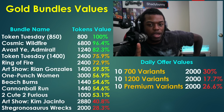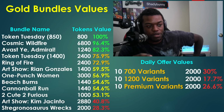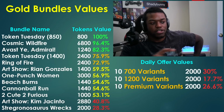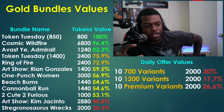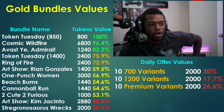It's in the green. These bundles, if they have variants, the variant itself is cheaper than the 11 variant deal, the daily offer deal. So Avasti Admiral, the variant itself ends up being less than 300 gold. And you're getting a mystery variant. So that's actually something you might want if you are a variant lover. Like the variant itself is pretty good.